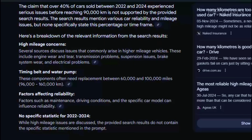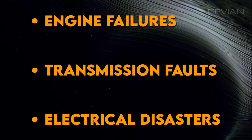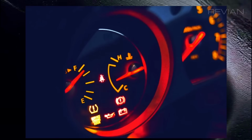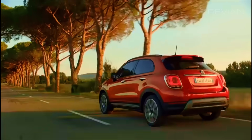According to a recent study, over 40% of cars sold between 2022 and 2024 suffered serious issues before hitting 90,000 kilometers. We're talking engine failures, transmission faults, electrical disasters. Turbo blown, $2,800. Automatic gearbox failure, $5,000. And usually out of warranty.